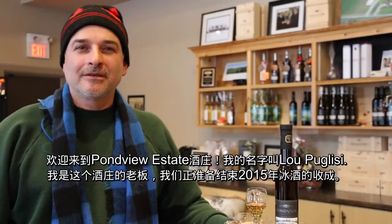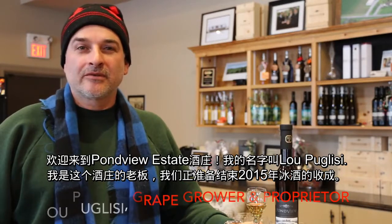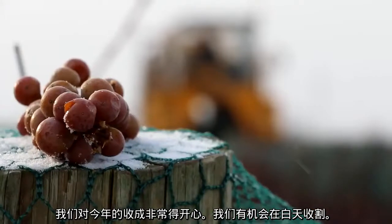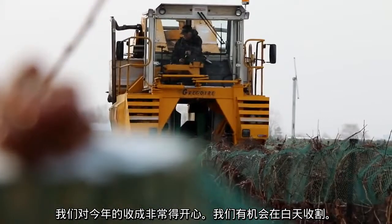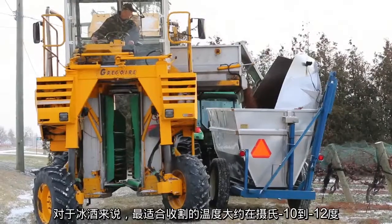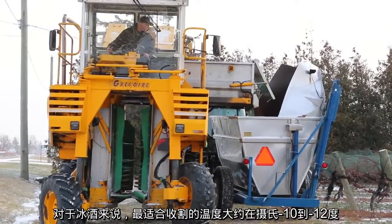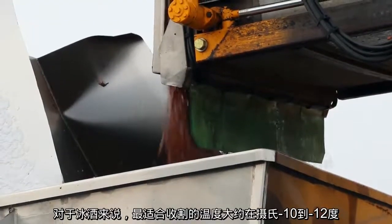I'm the proprietor here, and we are just wrapping up our ice wine harvest for 2015. And we're very excited about this year's harvest. We had the opportunity to harvest during the daytime. Temperatures were hovering around -10, -12 Celsius, which were perfect harvesting conditions for ice wine.